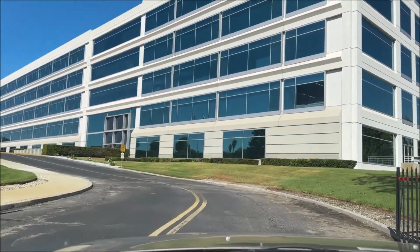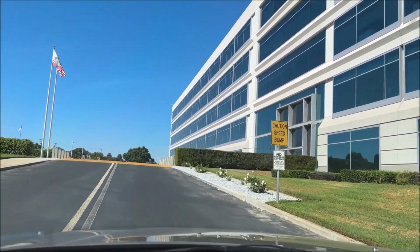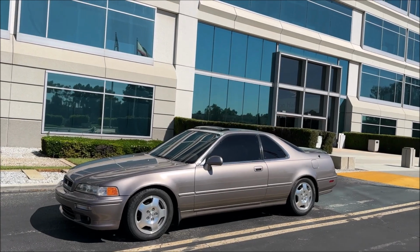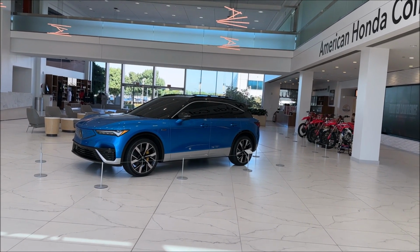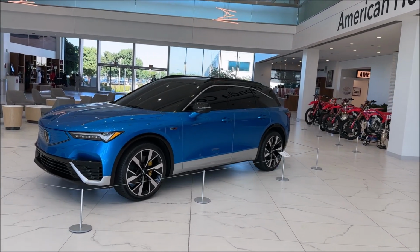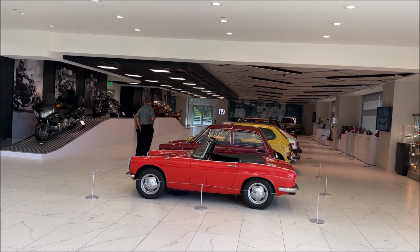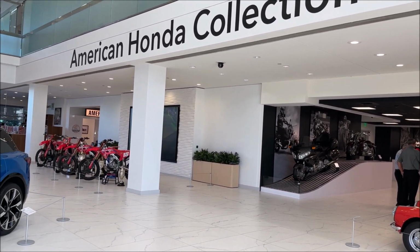Starting to become a very familiar destination. There we are at American Honda headquarters. So this is interesting. Coming into the lobby today, they have the ZDX on display. The last time I was in here, the space had not been formally revealed yet. It was sort of staged for the most part, but not entirely finalized.